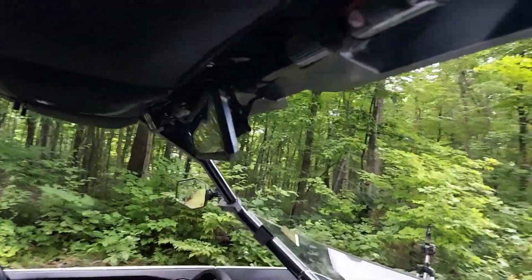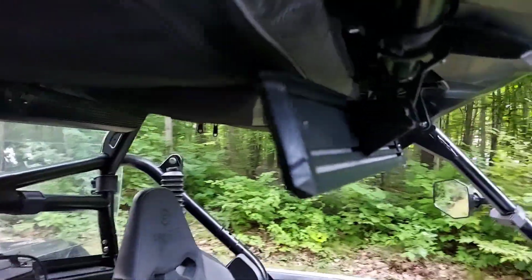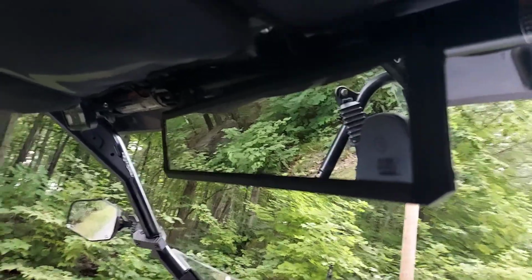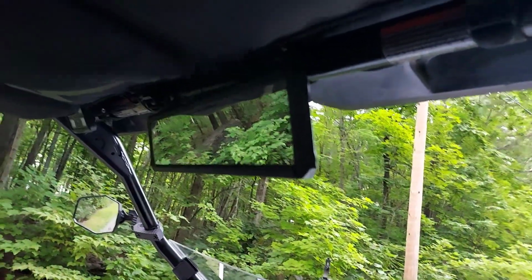Now let's look at the Kemimoto rear view mirror. I know it's a bit dark out here. I made a video earlier and the sound didn't work, so that's why I'm redoing the video. But here's the rear view mirror. It's pretty wide. I think it's a little too wide. If it was maybe this long, that would be good enough. I think it's 15 inches across.